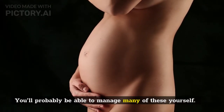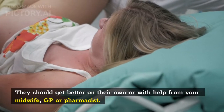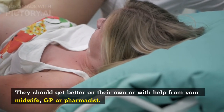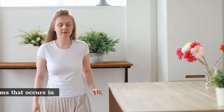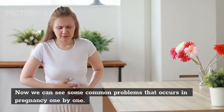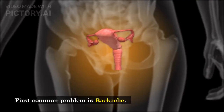You'll probably be able to manage many of these yourself. They should get better on their own, or with help from your midwife, GP or pharmacist. Every woman's experience is different. Now we can see some common problems that occur in pregnancy one by one. First common problem is backache.